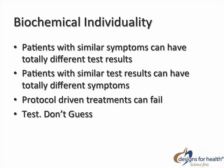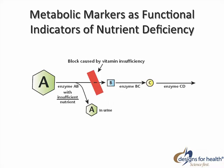There are different metabolic or functional markers that you can use to assess different nutrients, and this is what I do with organic acids, which are urinary metabolites. So basically, A would be your nutrient, and then you need a cofactor, and where it's blocked with the vitamin insufficiency is really an enzyme. If you don't have enough of a cofactor, which in this case would be, say, B12 or folate, to drive that pathway, then a certain metabolite gets kicked out in the urine. And that's how you can really show if someone has a true deficiency.